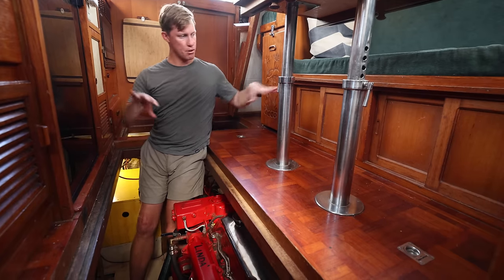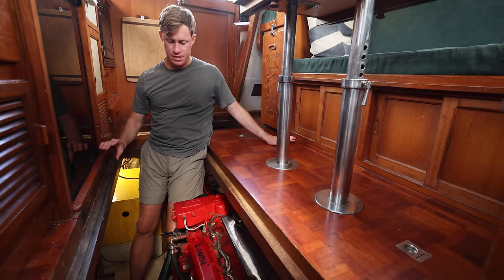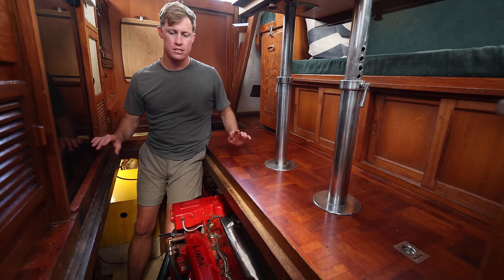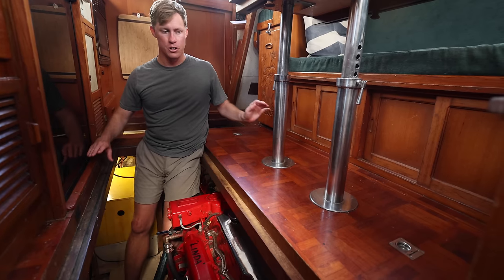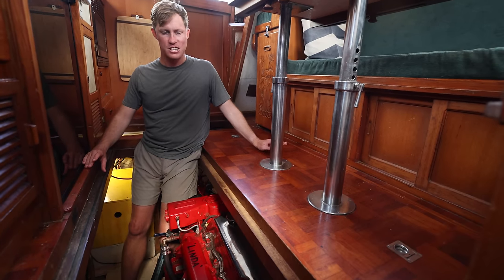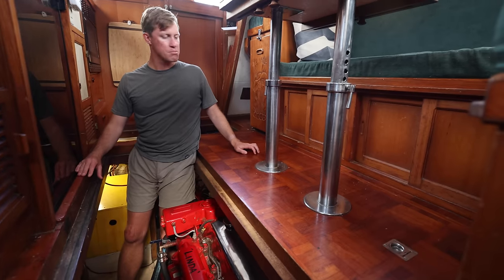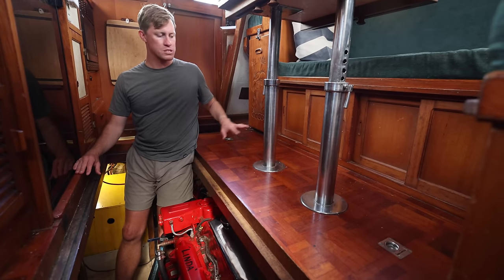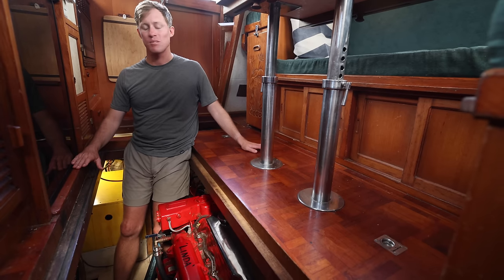And then on both sides here, below me, we have our diesel tanks. We have two 150-gallon diesel tanks. We'd never fill them to capacity. It's one of the things we've learned about an older boat: it's good to give things a little bit of leeway. So we fill them up to maybe 85%, and then we refill them once they're about 30%. And Pivot runs nice and well just like that.